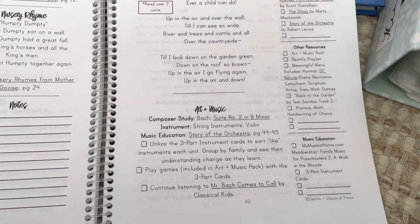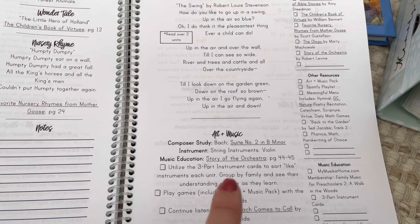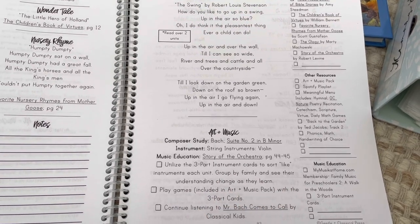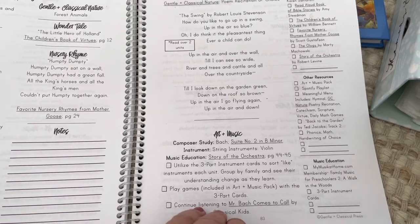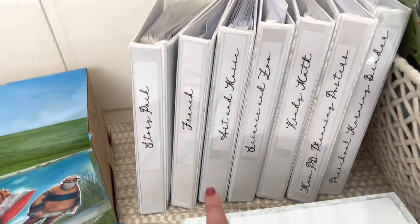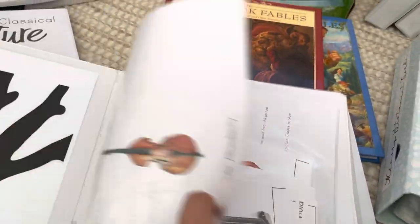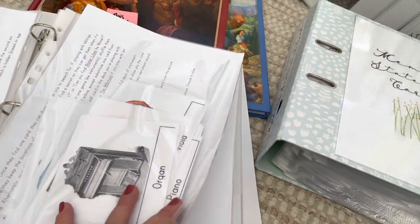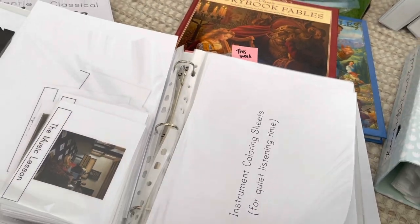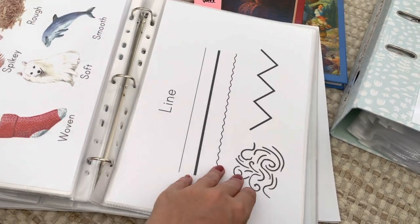And then she also recommends using some different cards, like different games, different sorting games. I do this sometimes when we have time. I've sorted it all out into some folders. So here's the art and music pack. We'll get that out and then I can show you. This was all a PDF. This is both art and music. These are some games, some flashcards. She gives you ideas of what to do with them. This is also the art stuff, some coloring in pages, color mixing.